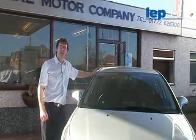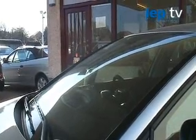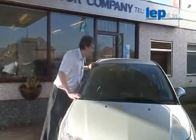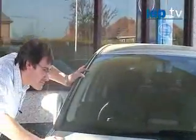Windscreens as well can be an expensive item, especially if they're heated windscreens or something a bit more specialised, or a panoramic roof or something like that. You need to check these quite carefully. The main things to check for are hairline cracks in the windscreen and obviously stone chips.